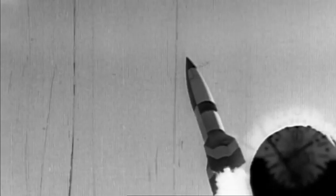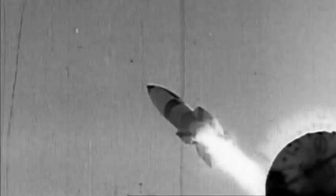Von Braun couldn't understand what the problem was. Further tests discovered the rockets were overheating in flight. He now knew the cause, but had no idea how to solve this major setback. Von Braun appeared to have reached a technological barrier.